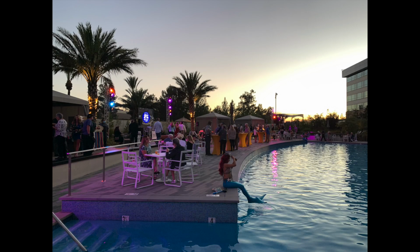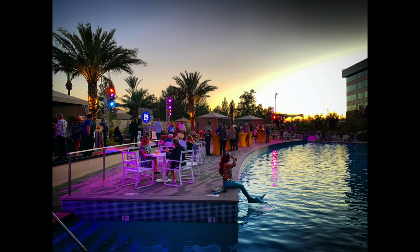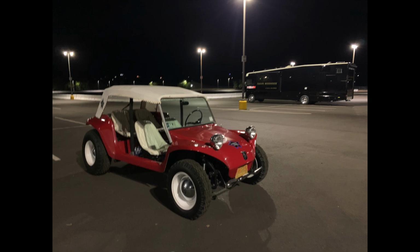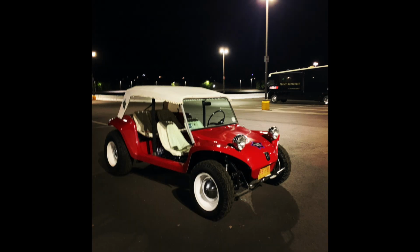Hey everybody, it's Randy with Carchaeology, and I wanted to share some images from last weekend's events. We hit two different car shows last weekend.